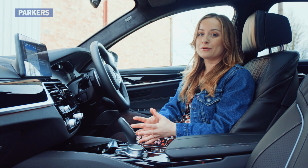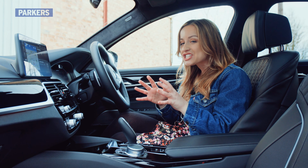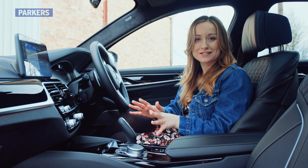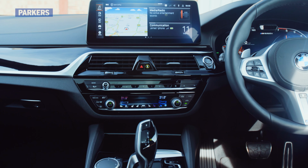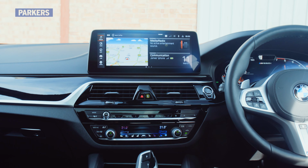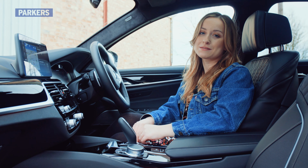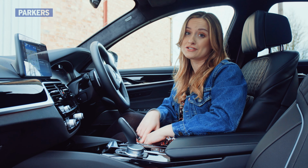As with all BMWs, the infotainment system is a benchmark. Yes, the sheer amount of features may mean it feels daunting at first, but I promise that when you get used to the features, they are absolutely fantastic. It's super responsive, the graphics are attractive, and there's plenty of customization on offer. I'm also a fan of how many control methods you get.